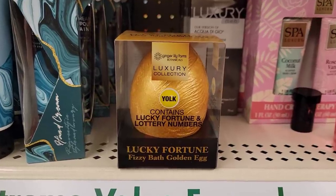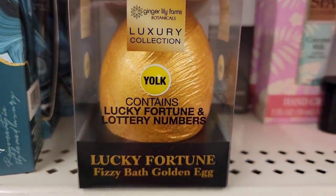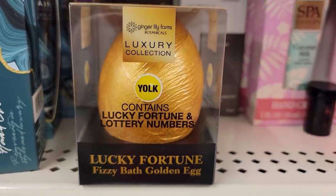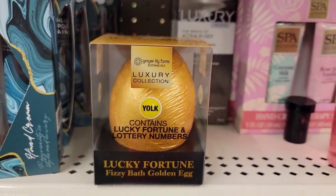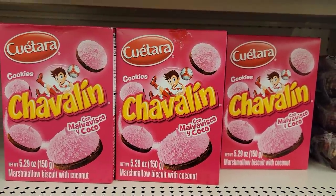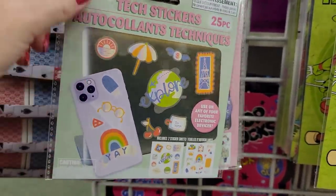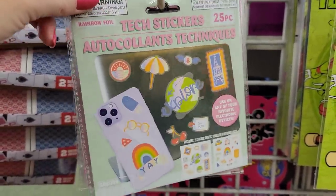Here they have a Lucky Fortune Fizzy Bath Golden Egg. Huh. I don't know what those are. Cookies? Here's some Tex stickers. You get 25 per pack.